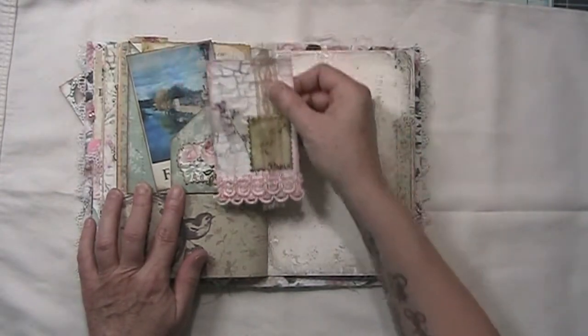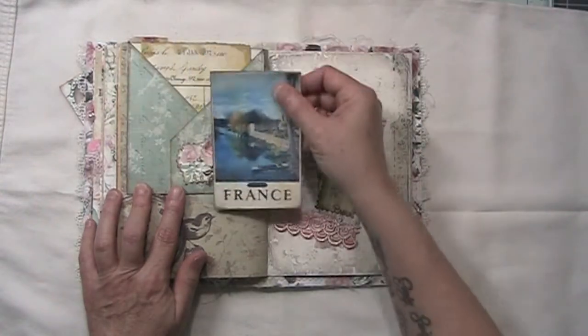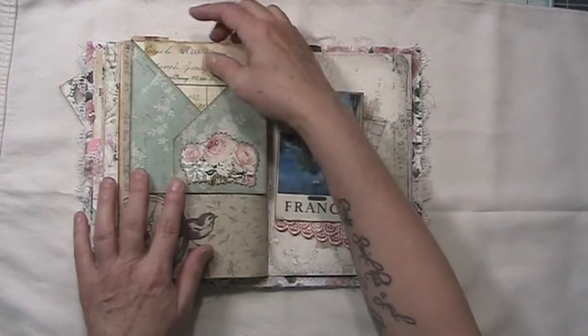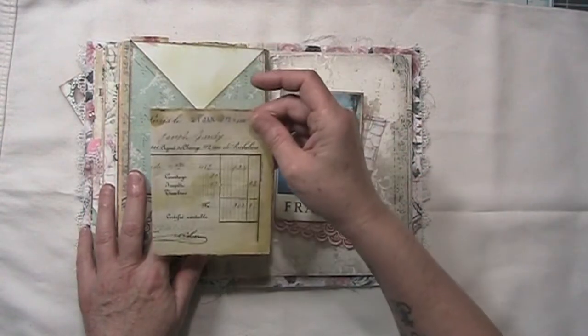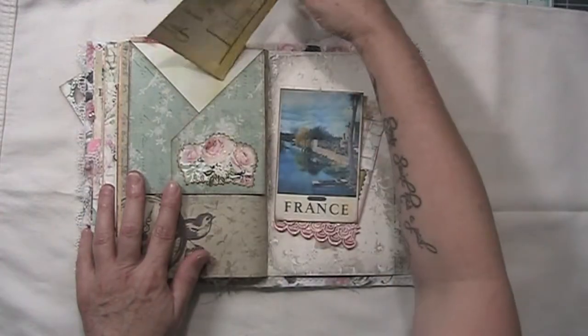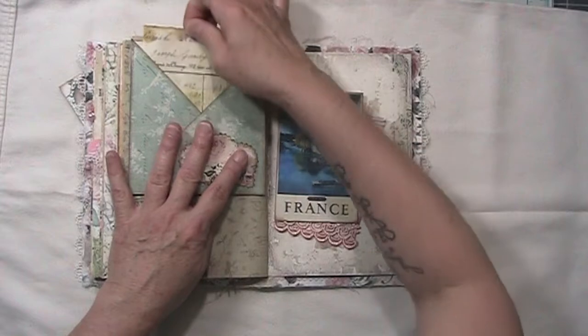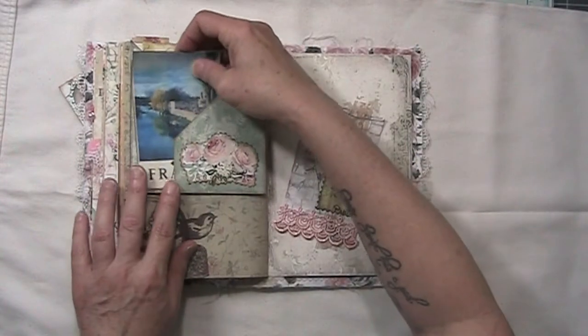Here is a journal card that I decorated for you. Here is a French postcard as well, with another piece of French ephemera from, what's this one, 1902. So there's a lot of really cool stuff in this one. I really, really love this journal. And I had a lot of fun making it.